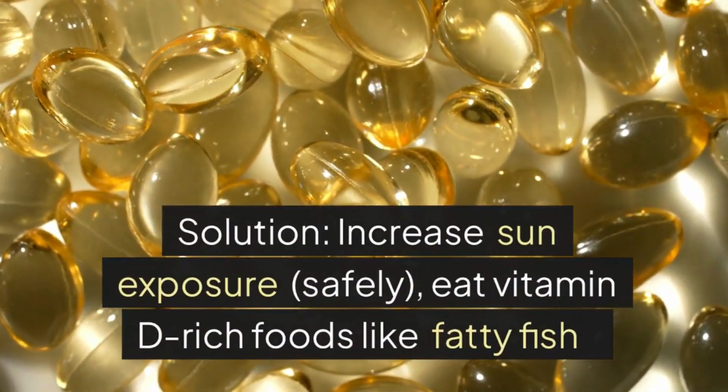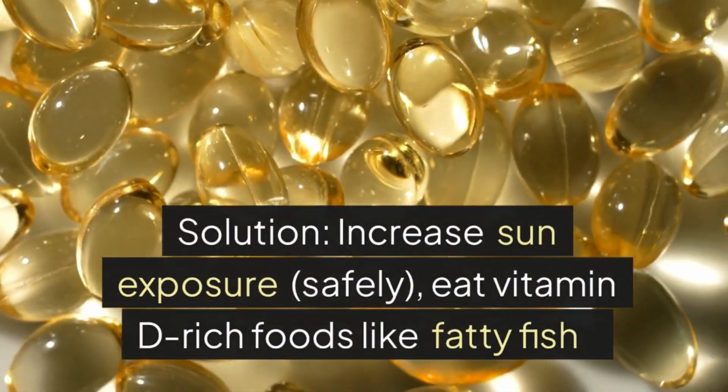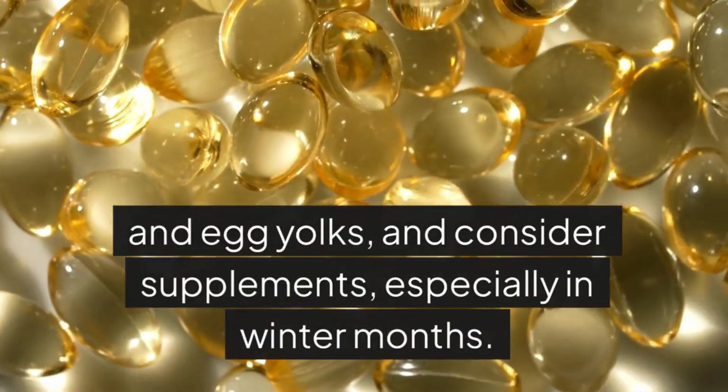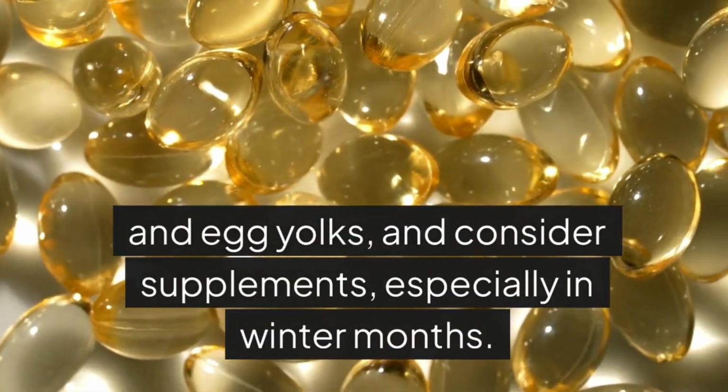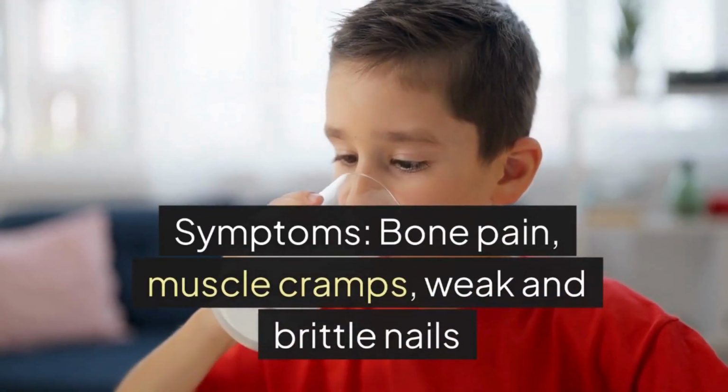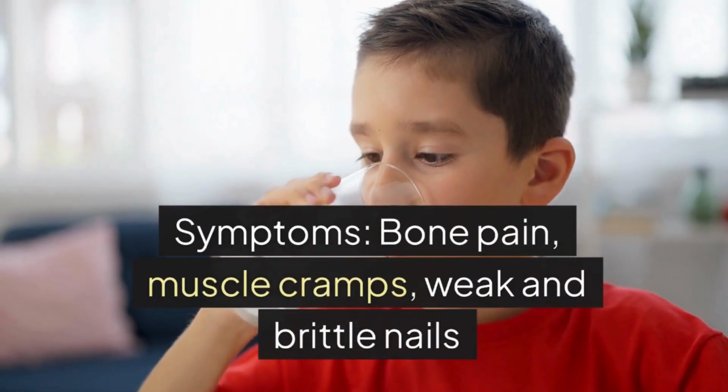Solution: increase sun exposure, safely eat vitamin D-rich foods like fatty fish and egg yolks, and consider supplements, especially in winter months. 4. Calcium deficiency symptoms: bone pain, muscle cramps, weak and brittle nails.